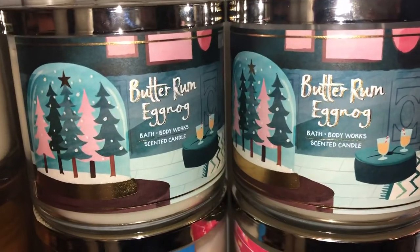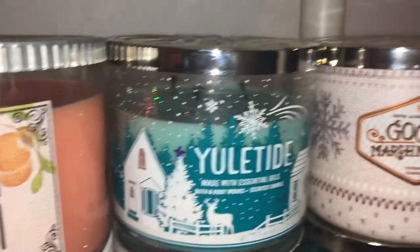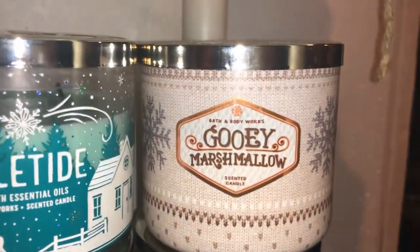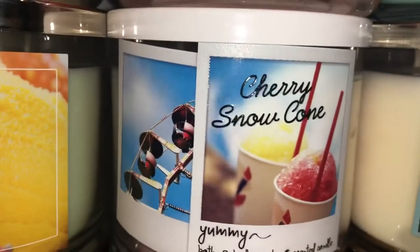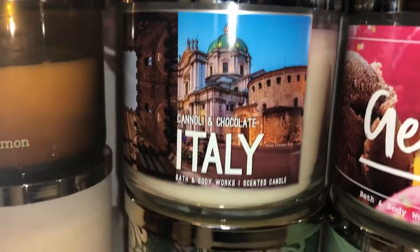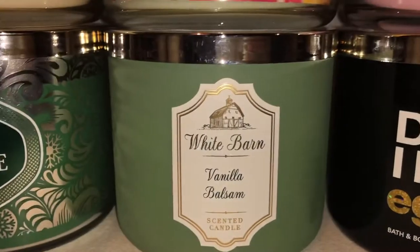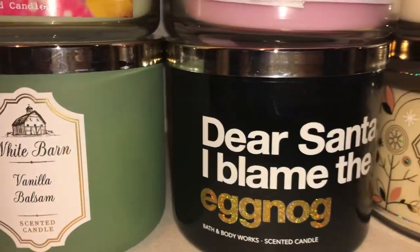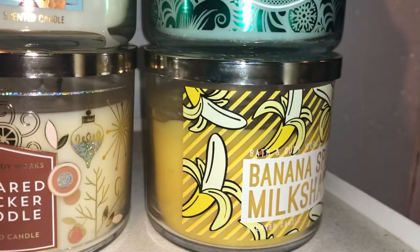I've got two butterrum eggnogs, peach bellini, yuletide, and gooey marshmallow, mint chocolate, pumpkin donut shop, cherry snow cone, gelato, and cannoli and chocolate. Merry mistletoe, vanilla balsam, dear Santa, I blame the eggnog, sugared snickerdoodle, and banana split milkshake.